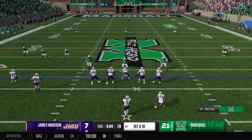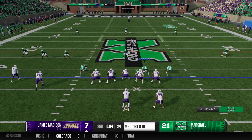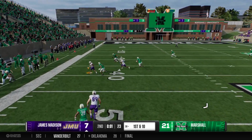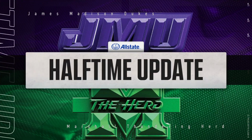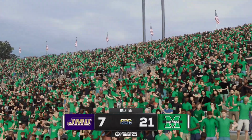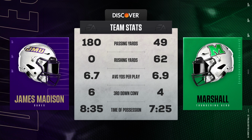Just enough time for one final play of the half. Wants to throw. It's Hawkins. Fires to the wideout. Pulls it in. He's run out of bounds, but not before turning in a big pickup and moving the sticks for a first down. First half in the books. Time now to join Kevin Connors in our halftime update.